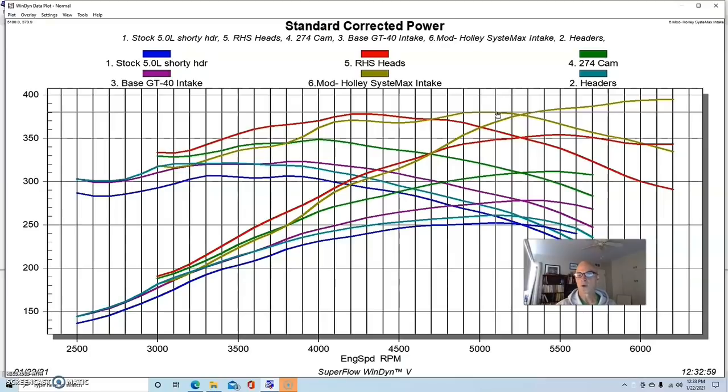And you can see, compared to the GT40 intake, the Holley Systemax intake lost power below 4700 RPM and then gained power out at the top. Different design, shorter runner, all of that stuff. So the GT40 is kind of more of a low speed deal. But these are the modifications run naturally aspirated, and this is what happened when we made all these mods to a 5-liter. So we're getting up near 400 horsepower, and we have exceeded 400 horsepower on a heads cam intake 5-liter before with the right combination of components.